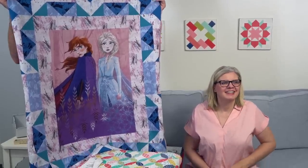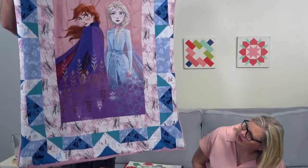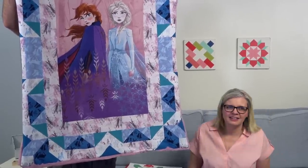But yes, I really like this one because they look so serious. But some people don't like that, and they prefer Olaf. Oh, I like it. I like it, too.